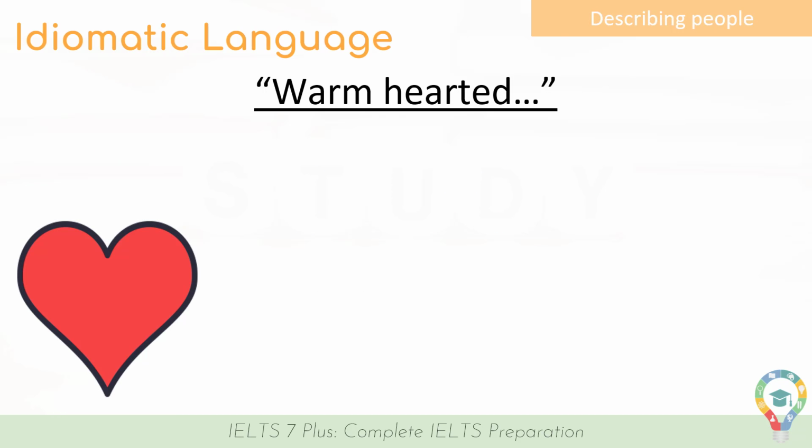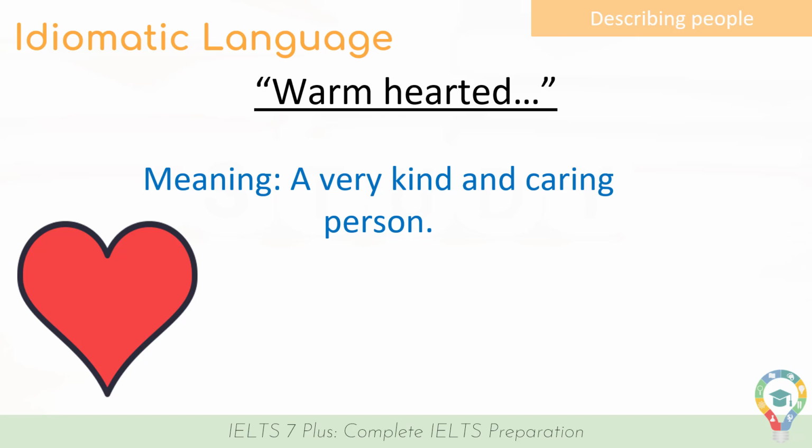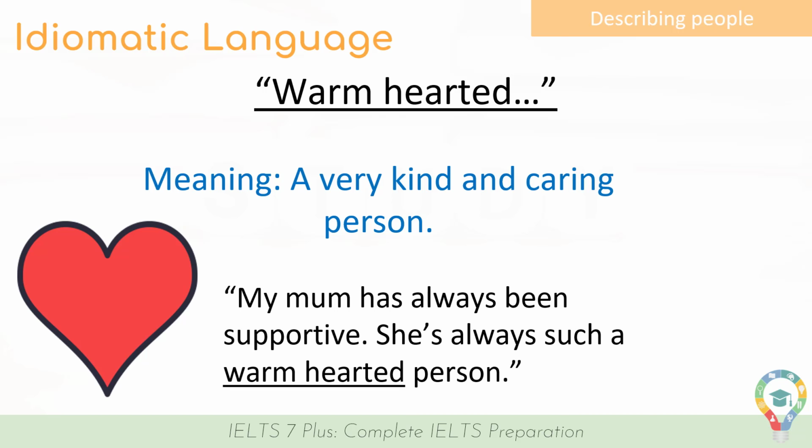Warm-hearted. This can easily be used to describe people, which I'm sure you will have to do in the IELTS speaking test. It means a very kind and caring person. Here is an example for you. My mum has always been supportive. She's always such a warm-hearted person. I think that warm-hearted is a really easy idiomatic phrase to use when discussing your family, and once again, I'm sure that you're going to have to describe your family in the IELTS speaking test.